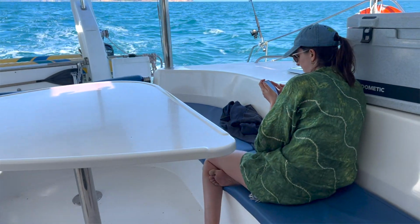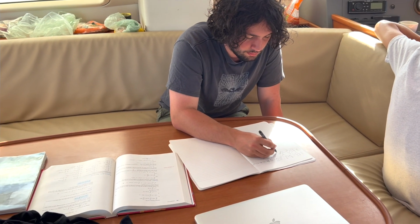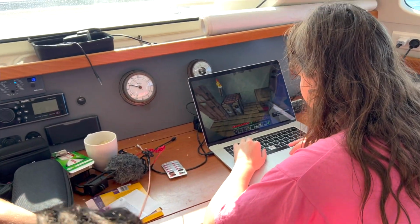The movement has been side to side, but it's quite bearable, almost pleasant. You can still do stuff downstairs, make a cup of tea, people are still reading and meditating, and Archie's studying for an exam right now. So overall I think the cat has got my vote in terms of movement, but I haven't been in a big storm.